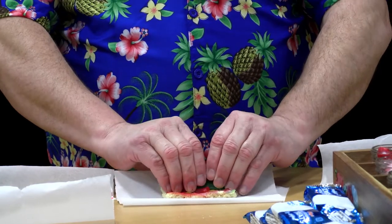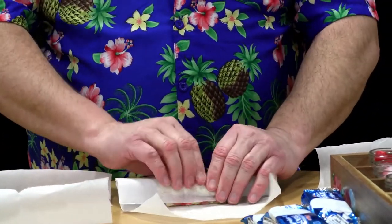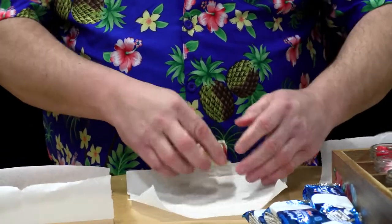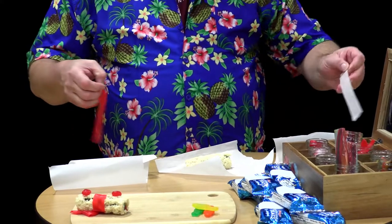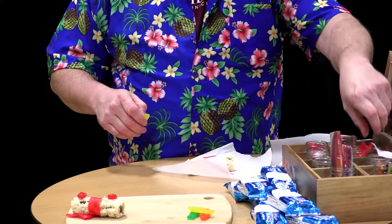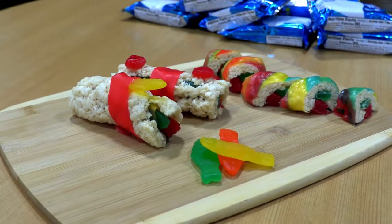Take our nonstick parchment paper and start to roll this. If you're making regular sushi rolls, you would use a bamboo rolling mat, and your fruit leather would actually be a product called nori. Nice and tight now. Got that rolled. Have a little fruit by the foot here. Take this out. One Swedish fish. Take our Swedish fish, roll that underneath. And there you have an inside out sushi roll.